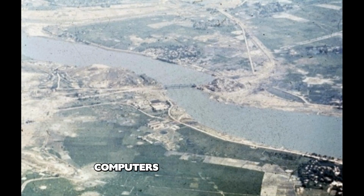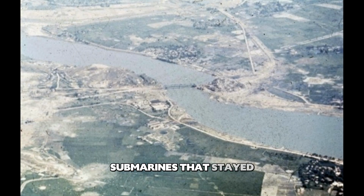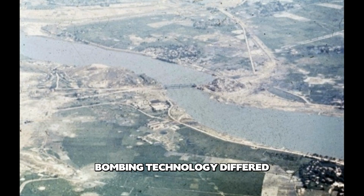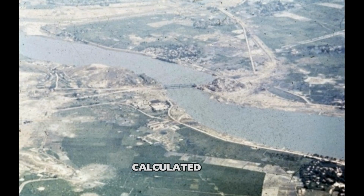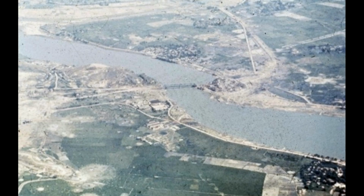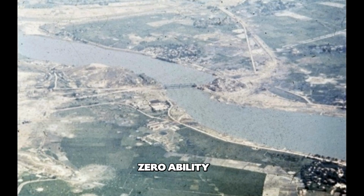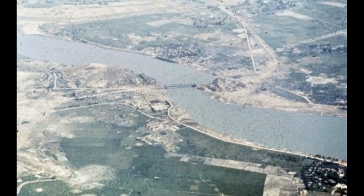America could build computers that filled rooms, rockets that reached orbit, submarines that stayed submerged for months. Yet the fundamental bombing technology differed little from 1943. You pointed the aircraft, calculated wind and altitude, released on timing, and hoped. The bomb itself had zero intelligence, zero ability to correct course. It was dumb iron obeying gravity.